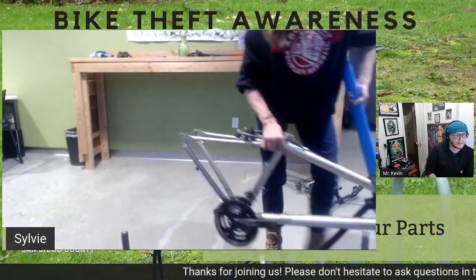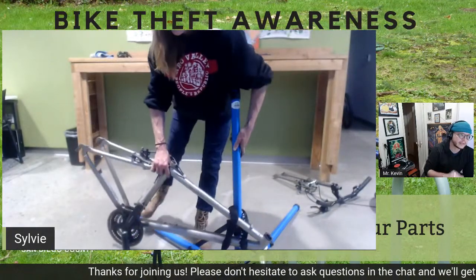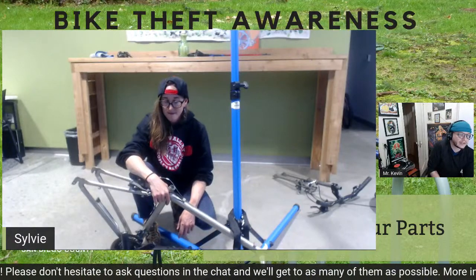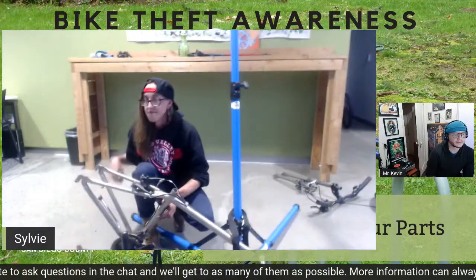So this sounds like something that's sort of the best of both worlds in that the bike is identifiable, but there's not like a law saying that you have to have it. It's something that you can opt into that is helpful.